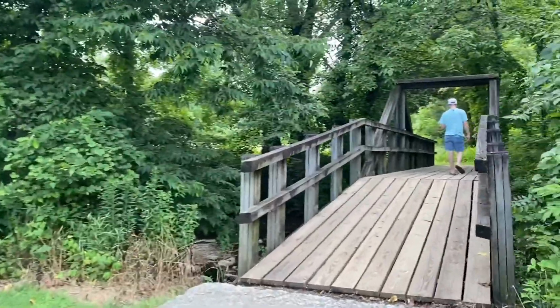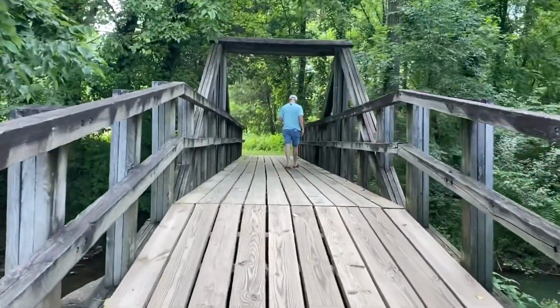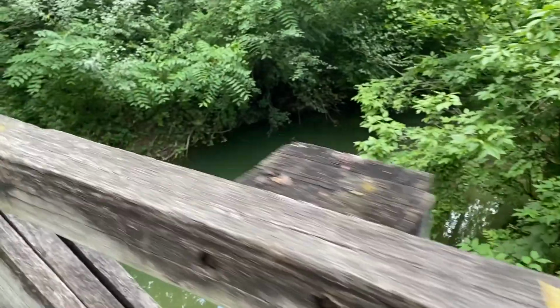So we're all the way behind the property now. Didn't even know this was back here. This is awesome. Ooh, it's the Blue Lagoon.